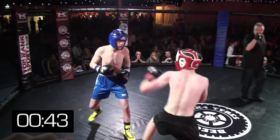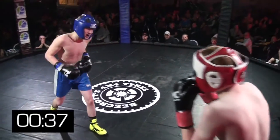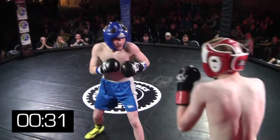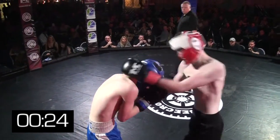Cole needs to put his hands up though, doesn't he? He does indeed. He's got a very low guard. He's relying a lot on his head movement, but as you can see, he shakes his head off. Oh, nice shot. Double hook. Almost a double knockout. Nice body shot there. Leads with the body shot, follows it up with the right hand behind it.